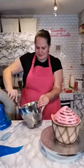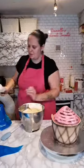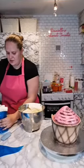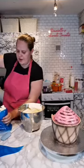I don't know. Okay, so this is the white. I'm just going to pop some of this in the bag as well. So, like I said, I'm going to use three colours.